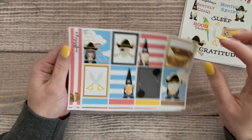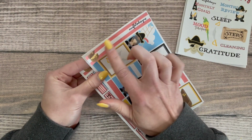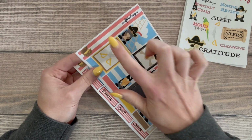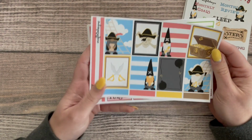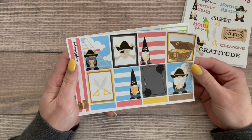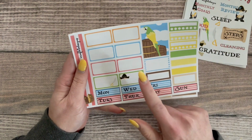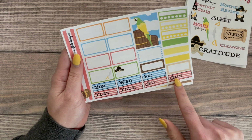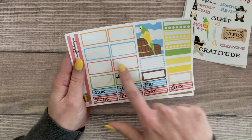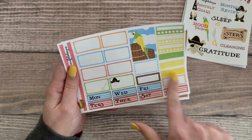Sorry in advance. This sticker is also cut. So if you want to use this as a piece of washi or a banner, you can also do that. Just a little heads up there. So we have the full boxes with all the little gnome characters. We have the full boxes, we have the headers, and then we have an extra full box. Those are half boxes. An extra full box.